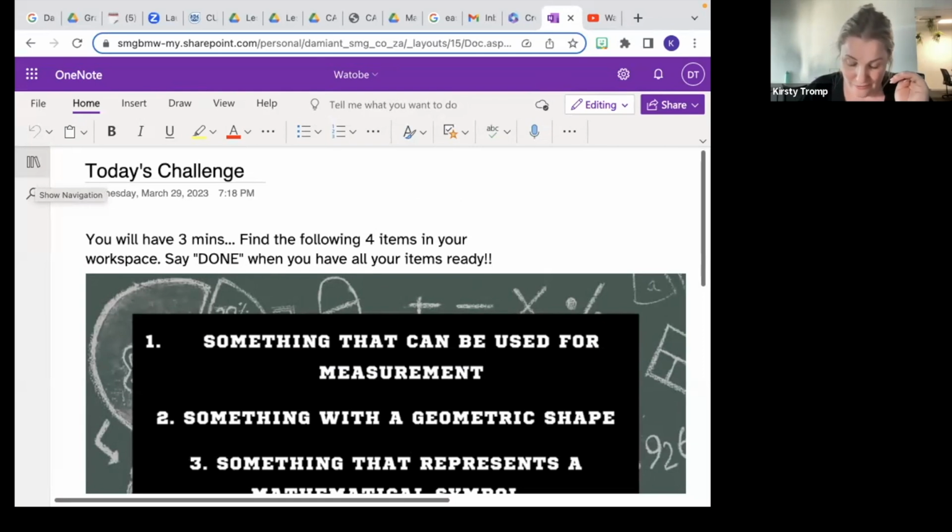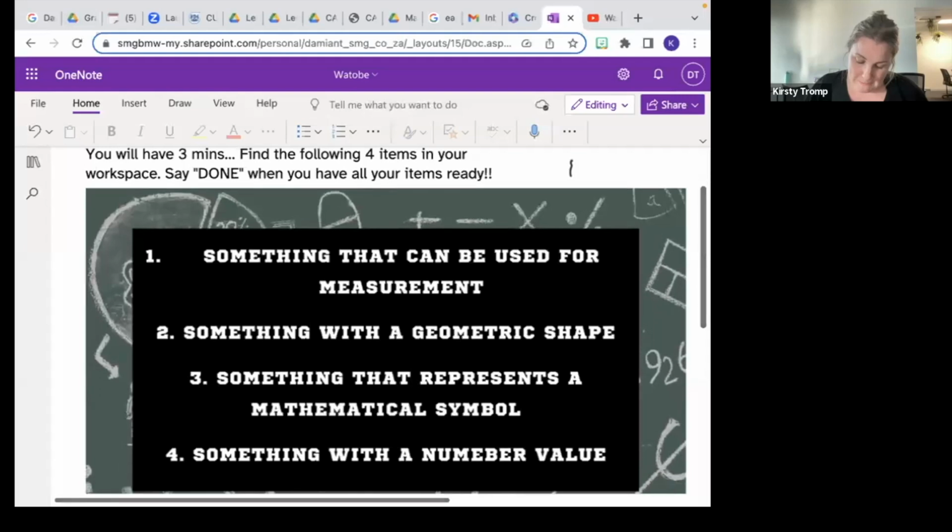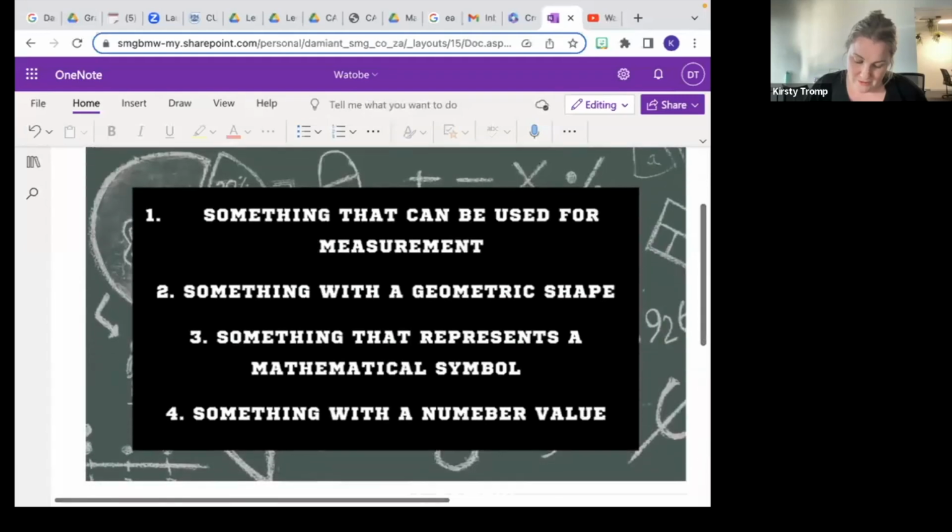Are you ready? The following 4 things. Here you go. Okay, number 1, something that can be used for measurements. Oh my goodness. Impo's already done. Something with a geometric shape. Woo! So quick. Hugo, look at that. Are you keeping track?